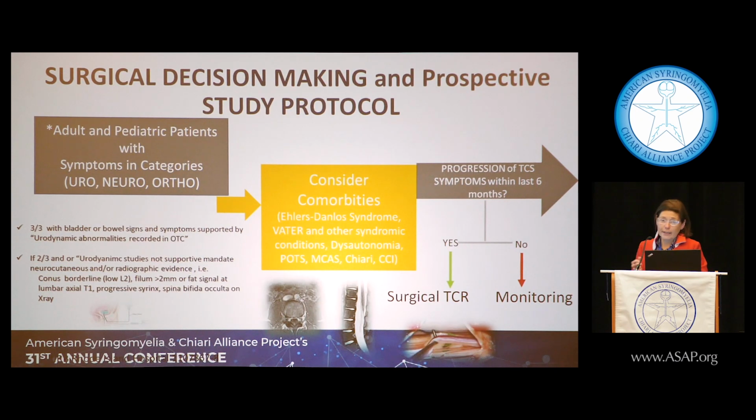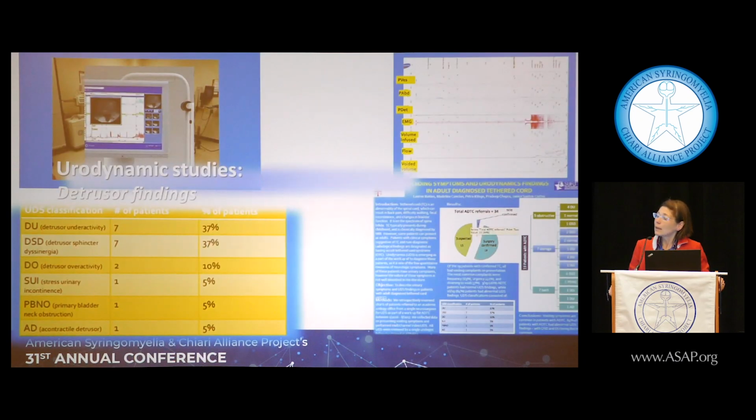And often if there is tethered cord, symptoms progress within 6 months or a year, and it's not the first time that I see a patient coming back with more obvious symptoms, and then you have more certainty and more accuracy. I want to say something about the urodynamic findings.